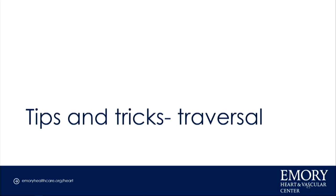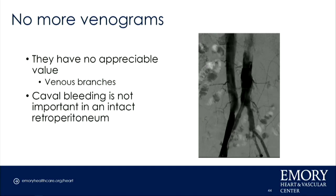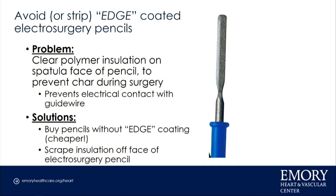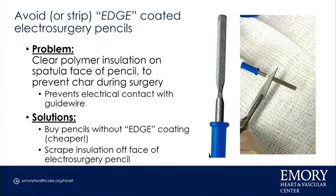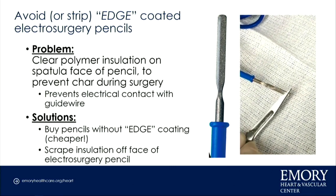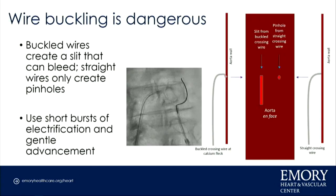A couple of quick tips and tricks. Don't take any venograms anymore. It's unnecessary. There's nothing that you ever need to know from the venous side that matters. We scrape off the back of the wire, and we scrape off the Bovie pencil if there's any coating on it, to get better connection. So just keep that in mind. Some of these Bovie pencils come with this clear insulating edge on it that you can take off for better connection.